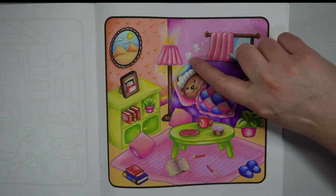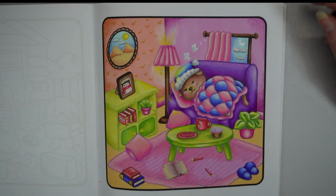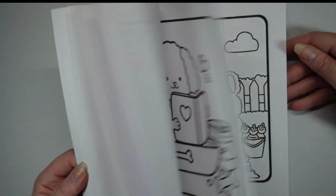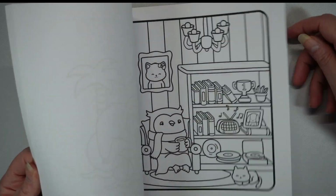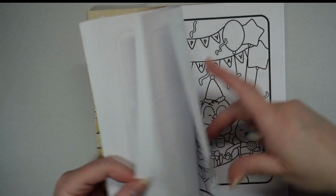Oh, I think I did draw in the little Z's myself. I don't know why I felt the need to, but yeah. I quite enjoyed it. I'll probably work in the Christmas one next month, so this one might come back in January. Because there are some, look at that, cute. There are some cute pages in here that I do quite fancy doing.